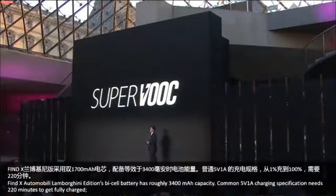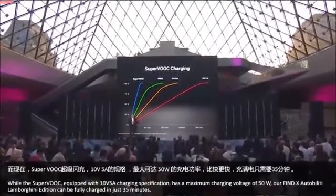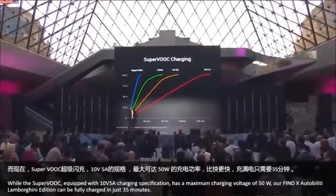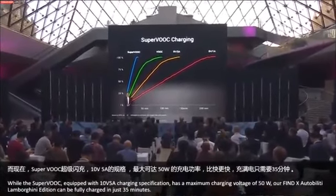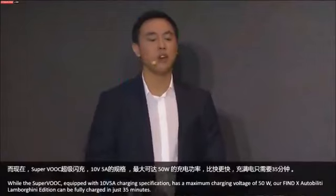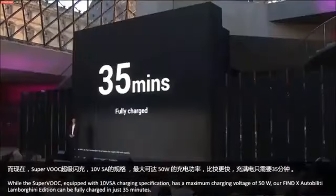Find X Lamborghini's bi-cell battery has roughly 3,400 milliamp capacity, while the Super VOOC, equipped with the 10-volt 5-amp charging specification, has a maximum charge power of 50 watts. Only our Lamborghini Edition can be fully charged in 35 minutes.